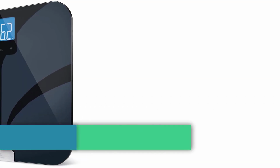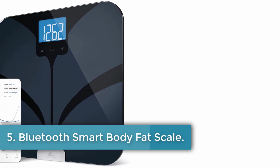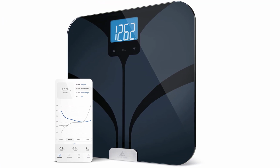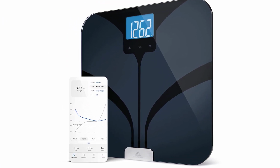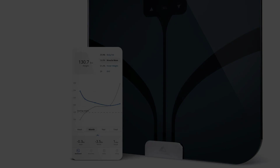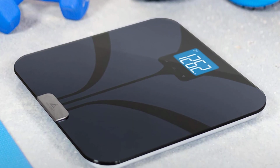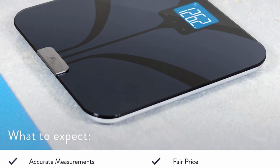Number 5. Bluetooth Smart Body Fat Scale. The Bluetooth Smart Body Fat Scale by Greater Goods, wow, long name, is another top seller on Amazon. This is a no-frills scale that does what it says it does. It's priced a little higher than some of its competitors, roughly $50, but a portion of all proceeds goes to charity. If you're more concerned with weight and body fat percentage, this may be a good scale for you.